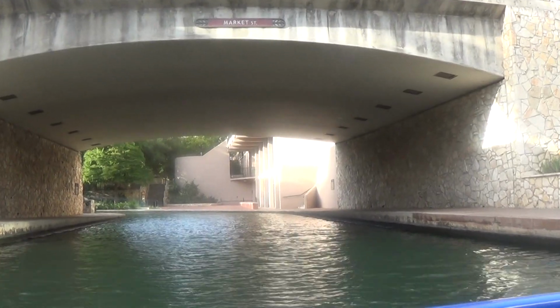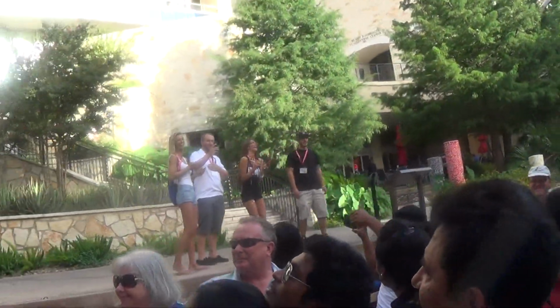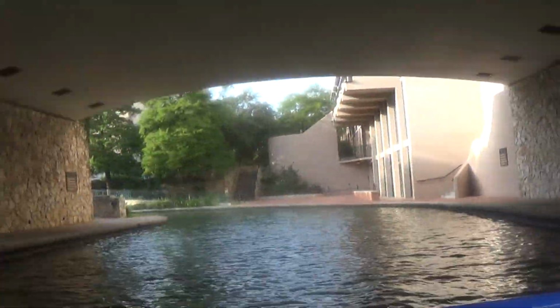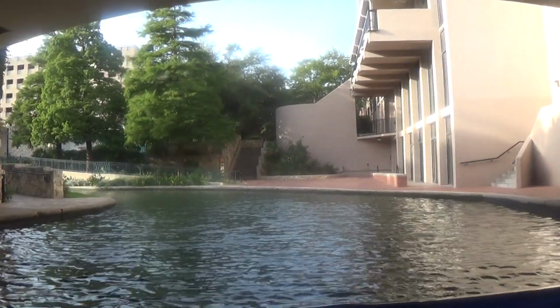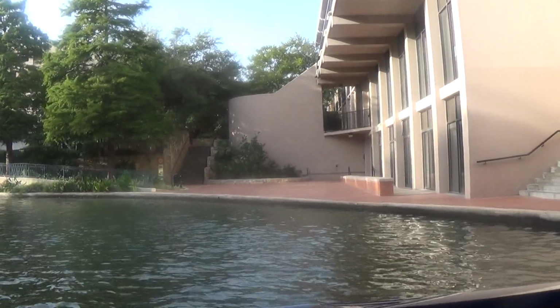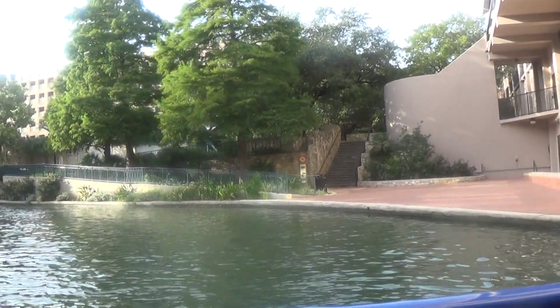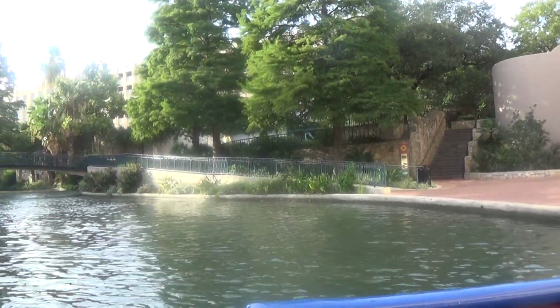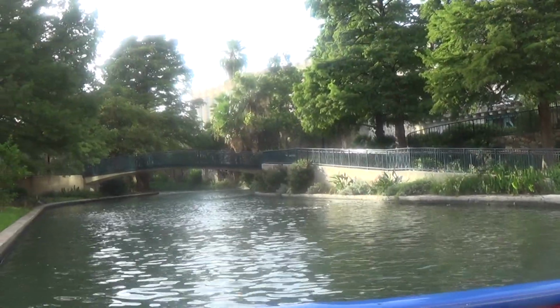Now, if you look up to my right, the big white building you see is the Grand Hyatt Hotel. It opened in 2008 as the newest hotel with frontage along our Riverwalk, and it is of a unique concept. The cement portion of the building is the hotel, while the upper floors, encased in glass with balconies, are condominiums.